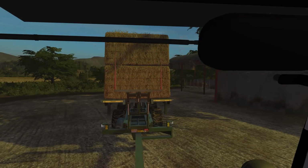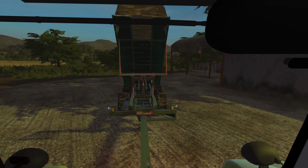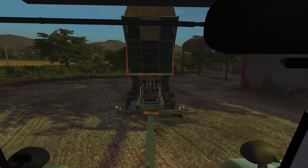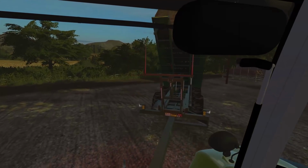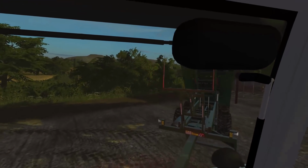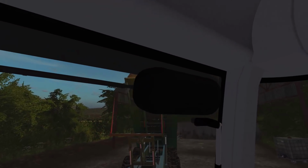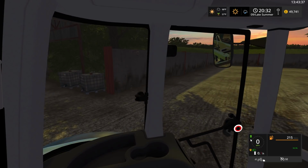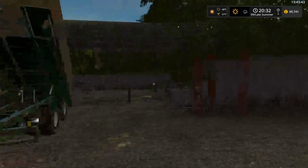So what we need to do is lift the back trailer up there. There we go. And I'm not sure if this is going to fit underneath. If it won't fit underneath, we'll have to borrow someone's loader again and try and start a stack here. But it doesn't look good. Let's go have a look at that. Beautiful sunset over there. They're absolutely stunning this evening.